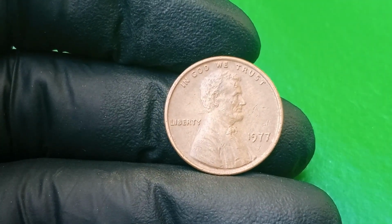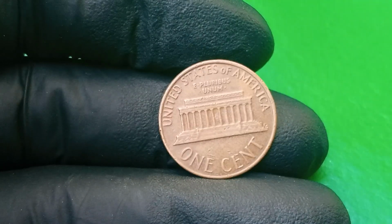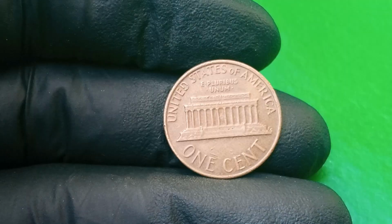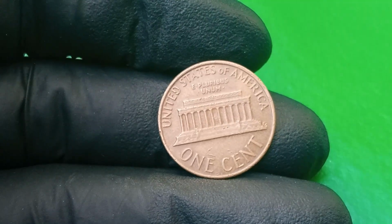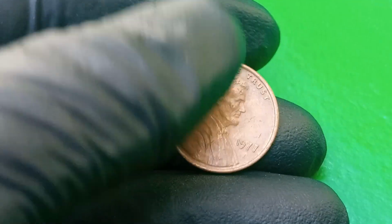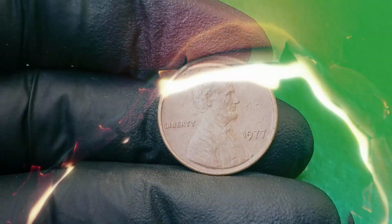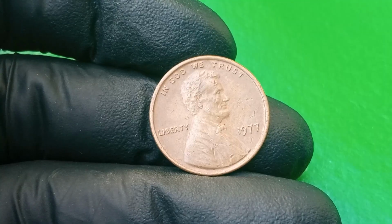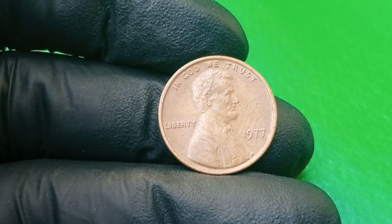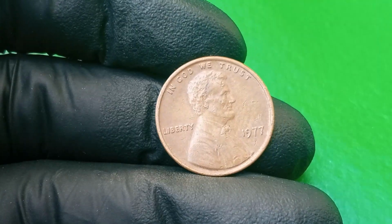That would be earth-shattering. Error C, a double die obverse and reverse, each design doubled or misaligned such that the doubling is significant and visible. Error D, off-center strike, say 50 to 60% off, so a large portion of the design is missing. Error E, clipped planchet, a large curved clip missing from the rim. Error F, missing or mislettered words, missing date, missing mint mark. Error G, doubling of mint mark, or mint mark from wrong mint.